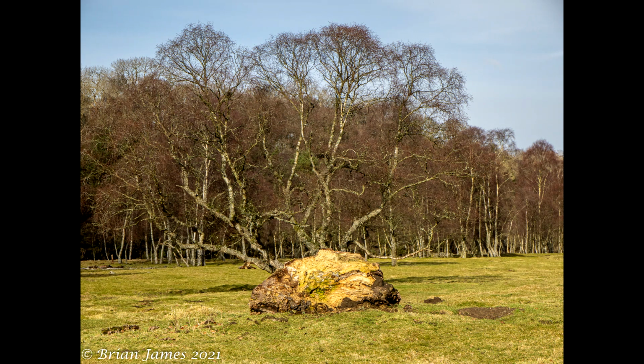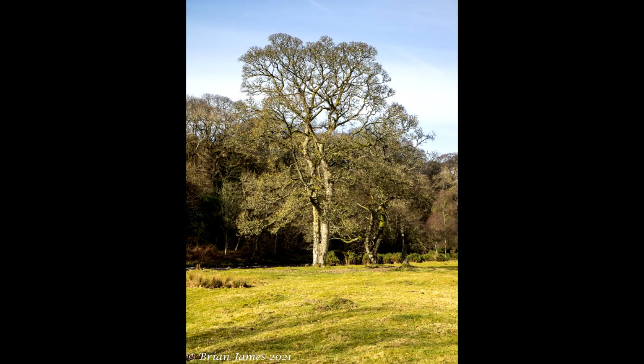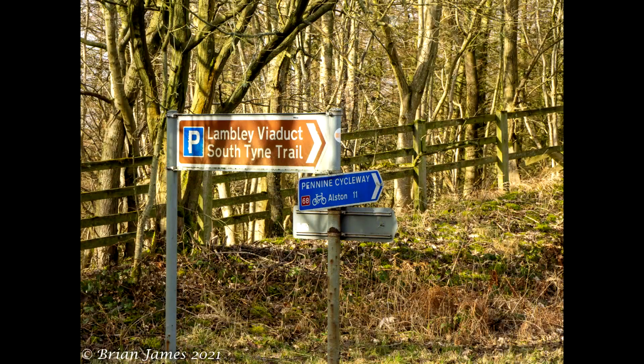More beautiful foliage before we return to where we started. Only a 2-mile walk, but so much to see. So, a wonderful day of photography and exercise, escaping the lockdown for an hour or two, and in the fresh air for a change.